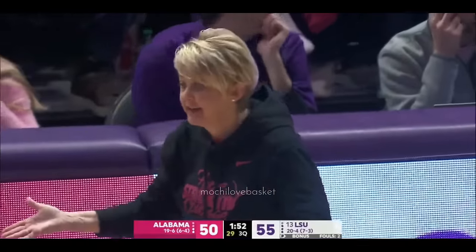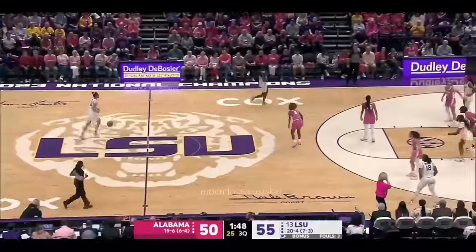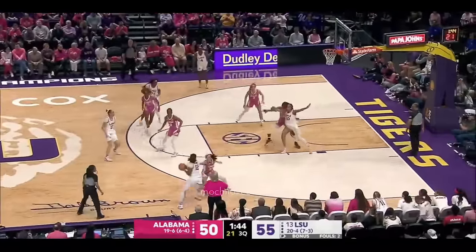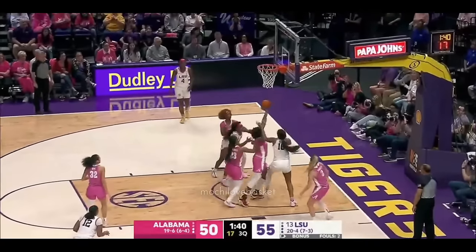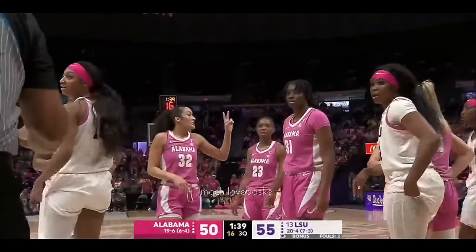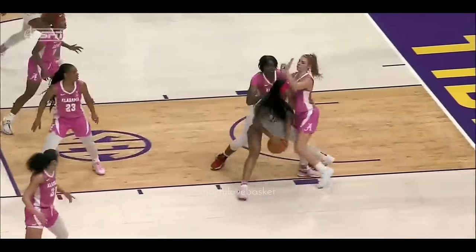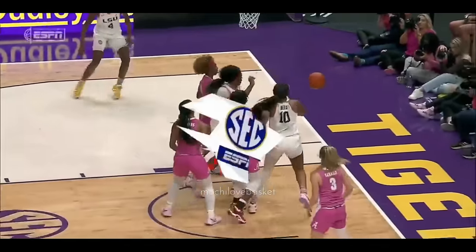Look at Christy Curry, saying, why are we stagnant? They are stagnant because LSU is switching all dribble handoffs instead of you getting beat and having somebody have to commit. Ooh, that could have been a charge. Sarah Ashley Barker, another hustle play on the deck again. She was right there when Angel Reese caught the basketball and turned to pivot. That may have been a little bit of an acting job.